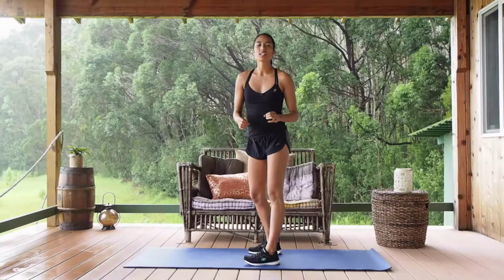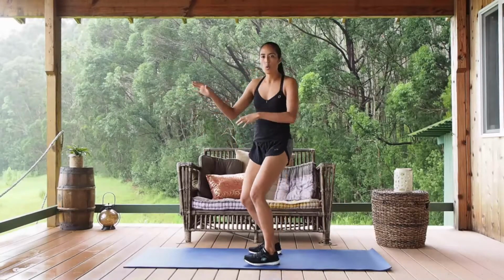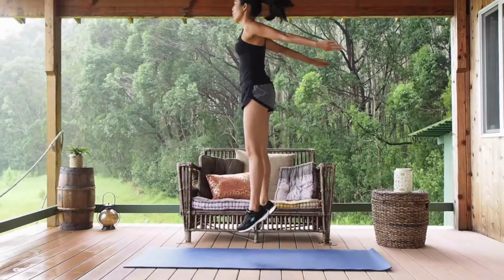You want to make sure you land gently so you don't hurt your joints, and you also want to get that workout in controlling the movement down. So here we go. Inhale, exhale. Inhale, exhale.